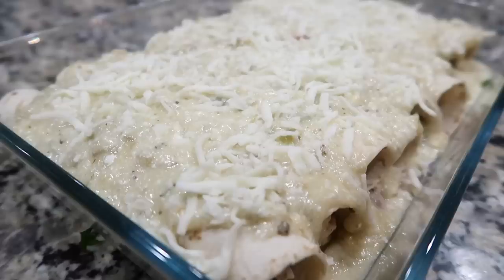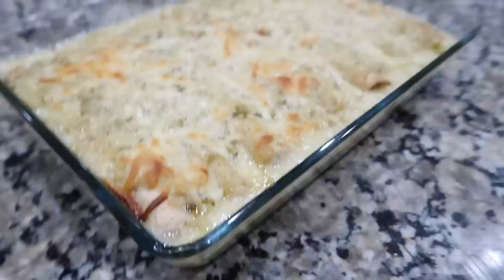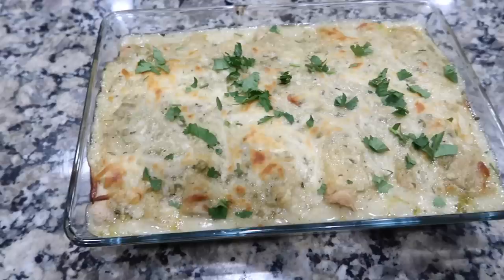Spoiler alert, it took more than 25 minutes. I don't know how long because my Google like never keeps the time. It's basically midnight. I'm going to top it with some cilantro. It's going to be really tasty.